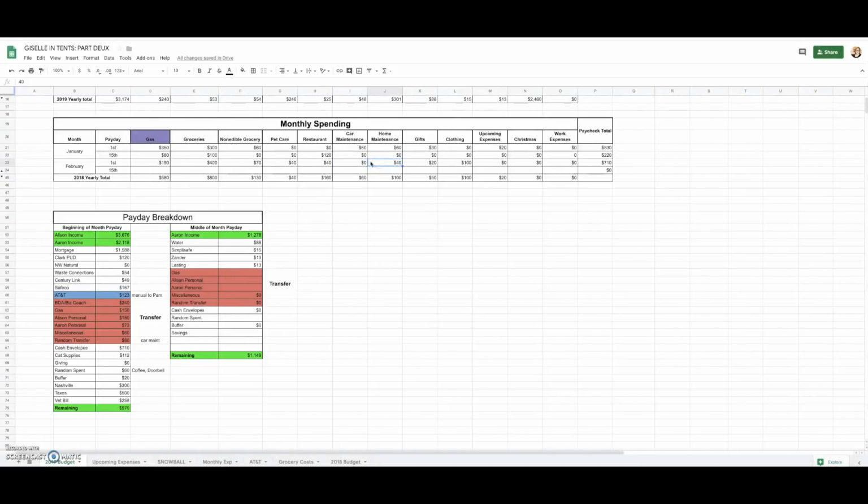Home maintenance is just for things around the house, that's $40. Gifts is $20. We have a birthday coming up. Clothing is kind of more of a sinking fund for us, so we put $100 into there because we have some clothing items that we are going to need to buy pretty soon, and so we're just kind of anticipating that coming up. So in all, we have $710, which comes down here to our cash envelope section.